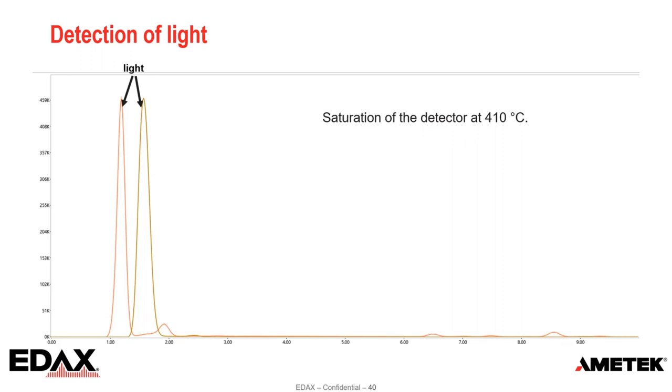Comparing the results of titanium aluminum and the steel, depending on the investigated material, the effect of the radiation of visible light during the heating experiment changes. This means for titanium aluminum, the detector was blind for the analysis at 430 degrees, and for the steel sample at 410 degrees.